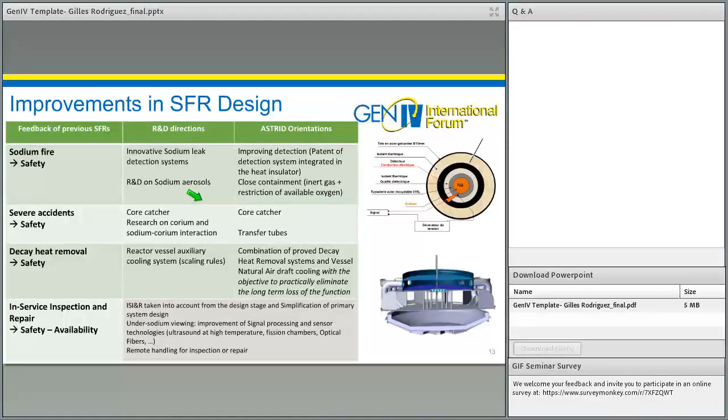We have also to demonstrate the ability of the decay heat removal in any case scenarios, and so in that case we have to make a combination of the proof decay heat removal system, and also to see that this kind of system or all of the system can find a solution to operate either in forced convection or also in natural convection in case of an unprotected loss of electricity or station blackout, for instance, long-term station blackout.